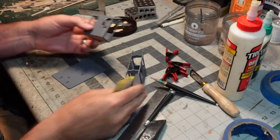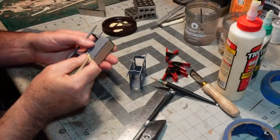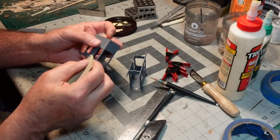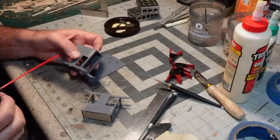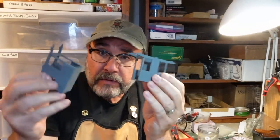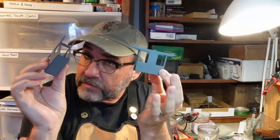Well, I've got one coat of primer on these, but I want a little bit of a smoother finish than this, so I'm going to do a little sanding and then get another coat on there in a minute. All right. Well, we got a pretty good coat of primer on both of these now. I'm liking the results. It's looking pretty good.